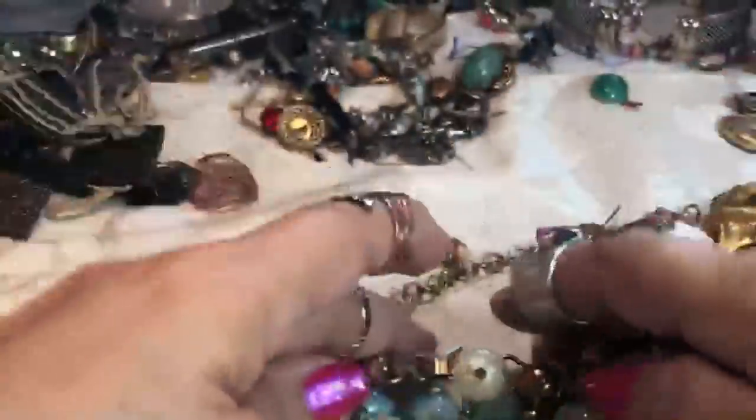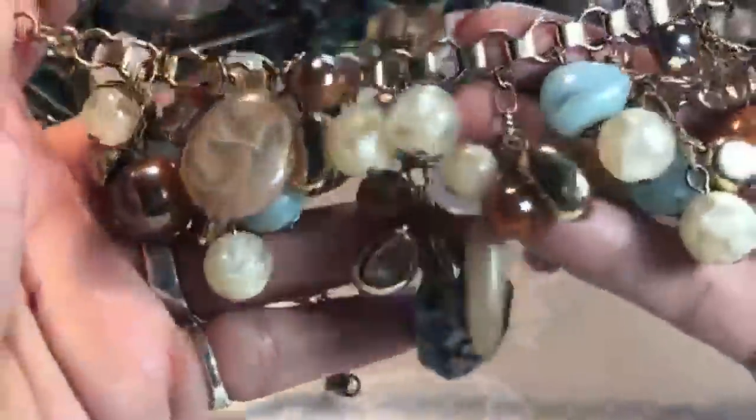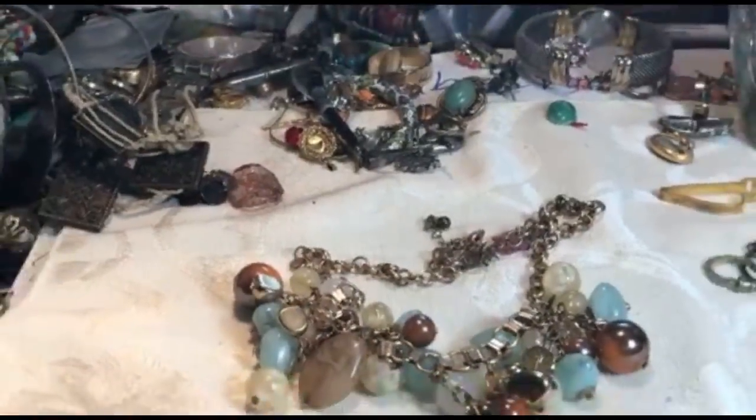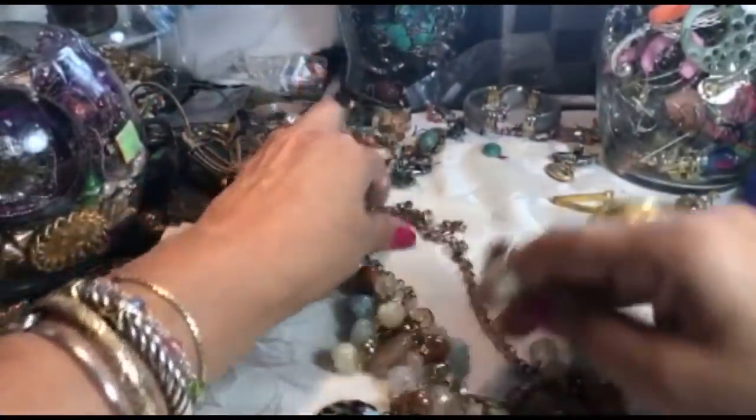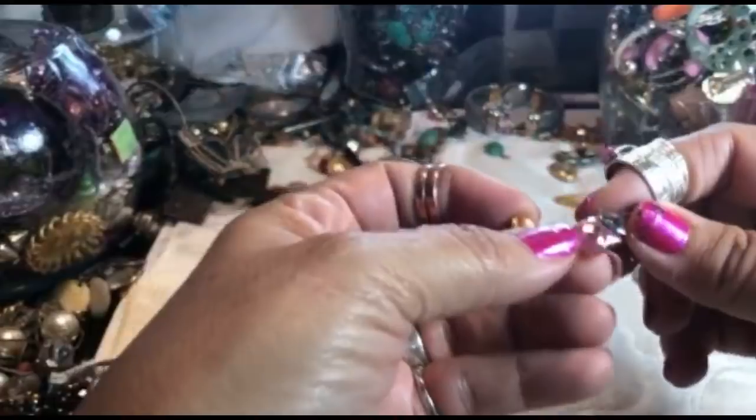Oh, here's a nice little statement piece. I like this. This is fun. Is that an earring stuck in there? That one? No, it's not. And that's what I liked about it, that little leopard print there. That's pretty. That kind of stuff is still selling for me on Poshmark. I've been selling jewelry on Poshmark quite a bit, but I've been selling it on eBay too.